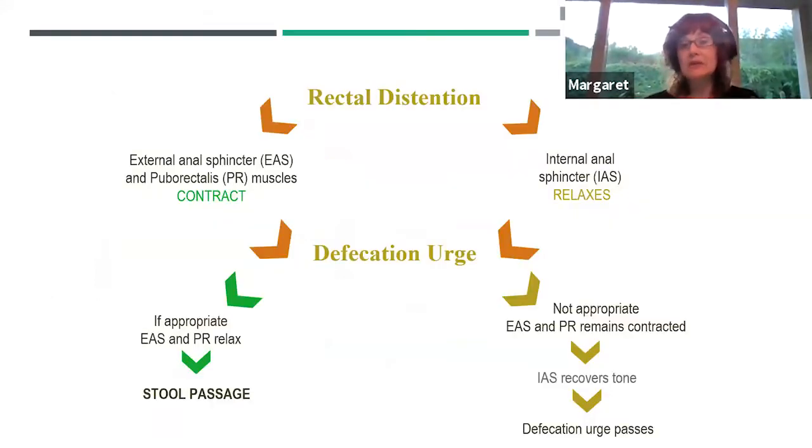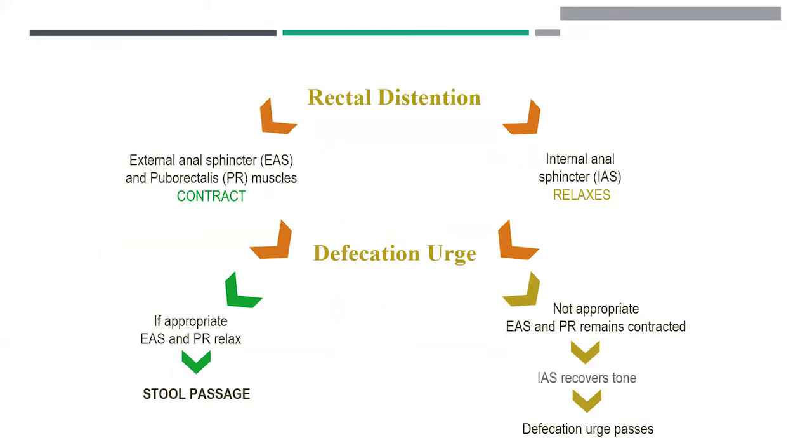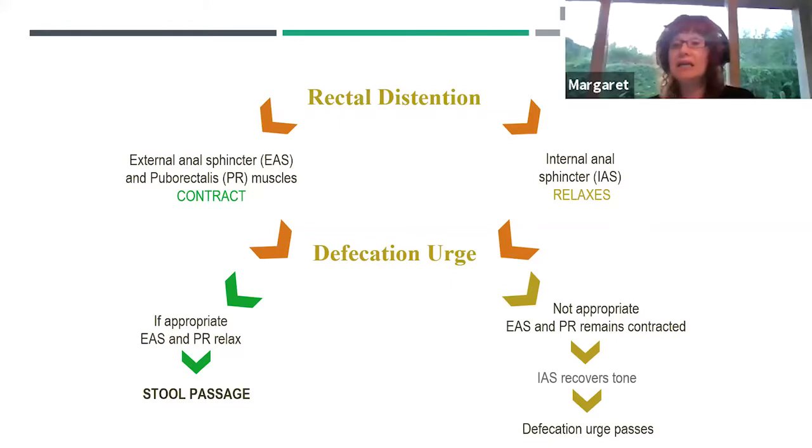So let's get down to the basics here. You have rectal distension, and then your external anal sphincter and your puborectalis muscle contract, and the internal anal sphincter relaxes. You get the defecation urge. If it's appropriate for that child to go to the bathroom, the EAS and the PR relax, and then there's stool passage.